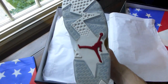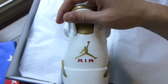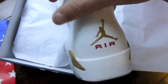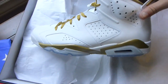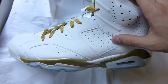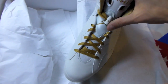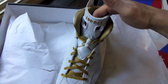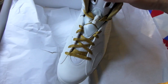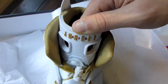Icy blue bottom. Your red Jumpman. Gold Jumpman on the back, air and red. The quality on these is actually pretty nice. It's pretty similar to the Olympic 6s. So if you're like me and you don't have too high expectations for Jordan brand, you should be pleased with this pack. Got Jordan on the tongue in gold, air in red.